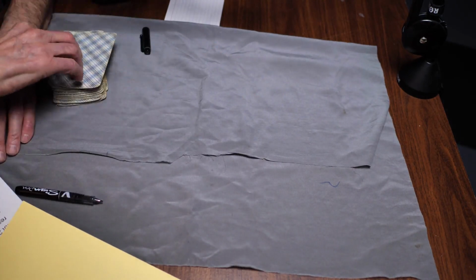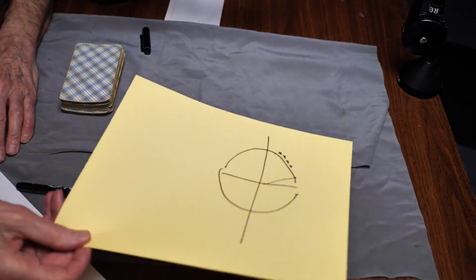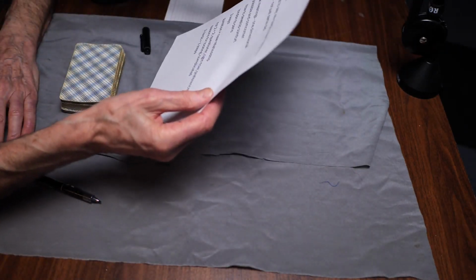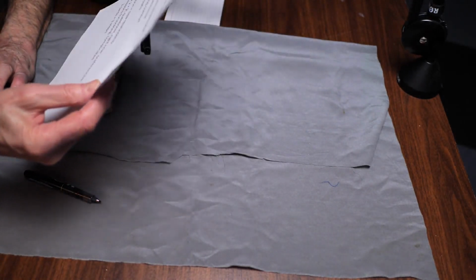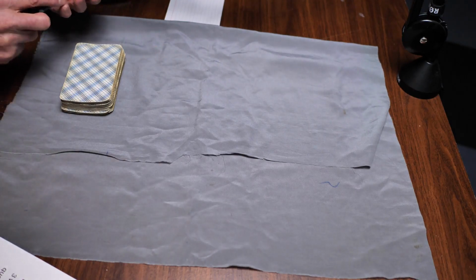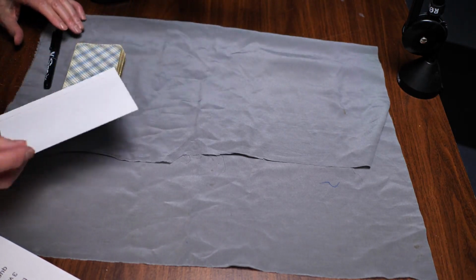So that's what the reference section is going to be about. It'll have information about what we can do with cards, because I've got here, if you go with book meanings, and you look in a book and we're looking for the answer.